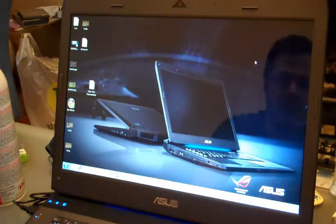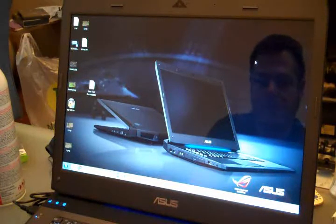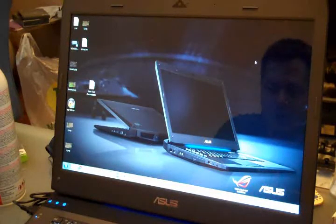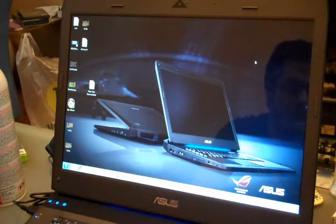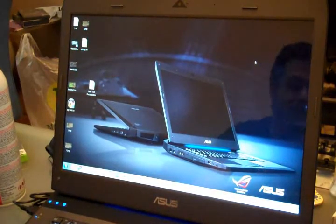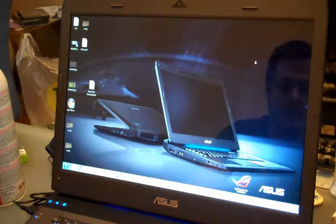The first one is uninstall the Creative drivers. You get a crash if you use the stock drivers that came with this laptop. It sounds ridiculous, it's Creative's problem. They gave Asus a bunch of bad drivers. At the end of the day, that's what it's down to. So you must uninstall the drivers. From there, go to the Realtek website, get the latest drivers from Realtek, and they work a treat.